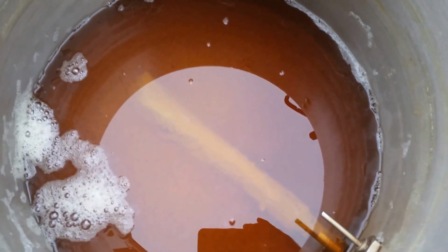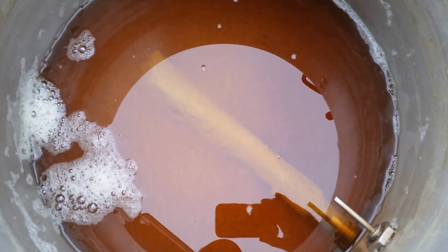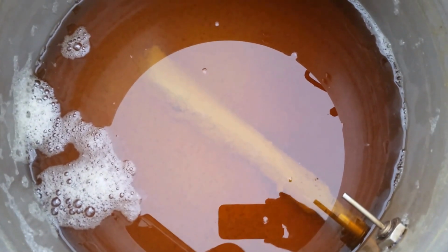Other than that, the Dropkick Nate day was uneventful. My challenge beer brew day was a little more challenging, but I hit my numbers. Look at the collection of cold break and trub. It's crazy. A whirlpool really does make a lot of that settle out.